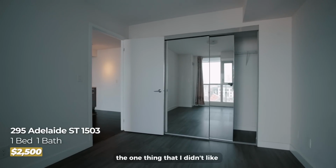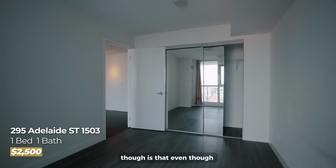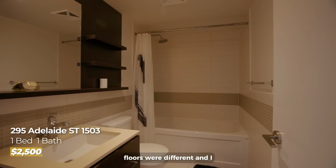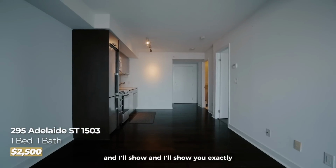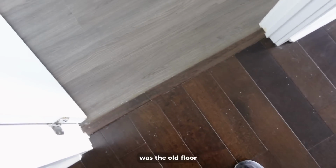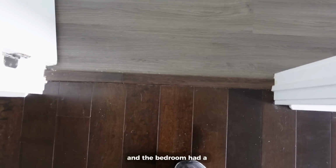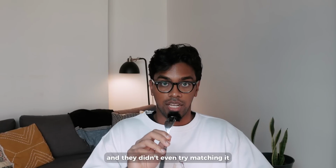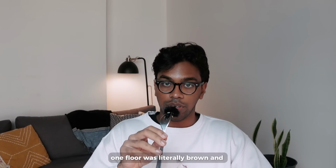The one thing that I didn't like about this apartment though is that even though it was newly renovated, for whatever reason, the floors were different. And I'll show you exactly what I mean. So the floors in the living room were the old floor, and the bedroom had completely redone new floors installed, and they didn't even try matching it. Like, one floor was literally brown and the other was gray.